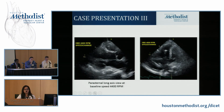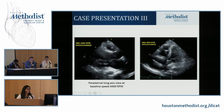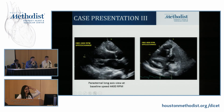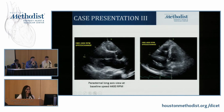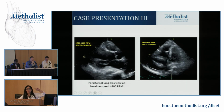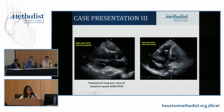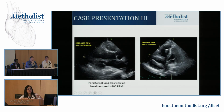So we kind of reenacted the same situation again. We were down at 4,400, and here you see that the LV is nice and big, and the RV is doing its own thing, and there's no inflow cannula issue that you can see in the parasternal long axis view. But in the subsequent view, when we increase the speed to 4,600, the entire LV, which is quite big over here, this is a patient whose LV size is around 7 centimeters, completely collapsed, and the RV ballooned out.